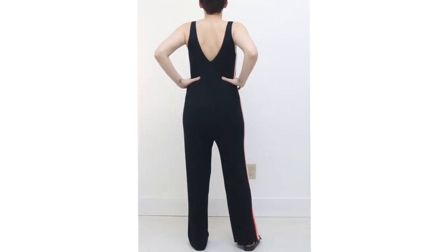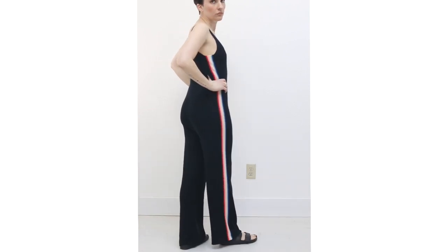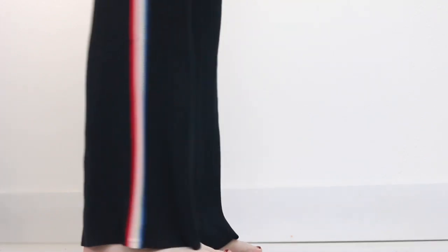So it definitely had a modest minimalist fit, which I really liked. Fabric is 91% rayon, 9% nylon. So what this means is it has a similar feel to cotton, and so it drapes really nicely. As well as that, it loses its body or its shape over time, so you definitely want to be washing with care. This might not be the case for every single piece that's made out of rayon.